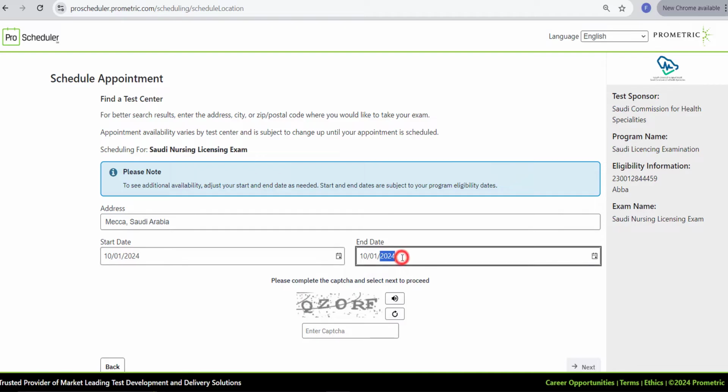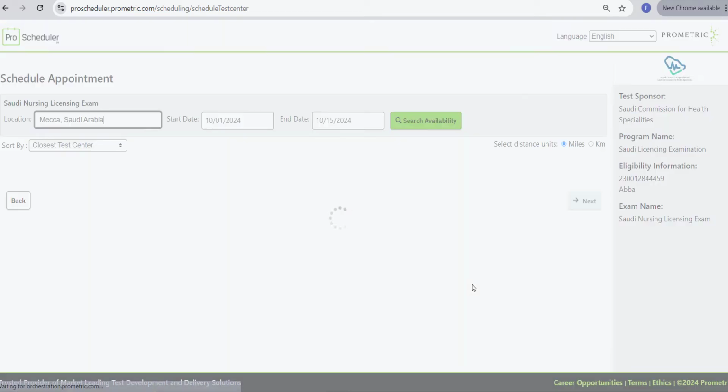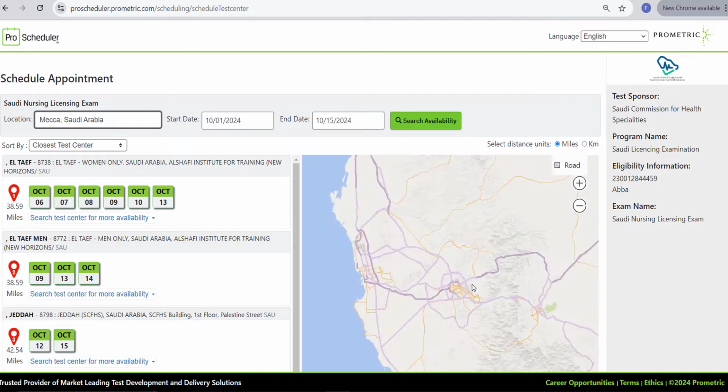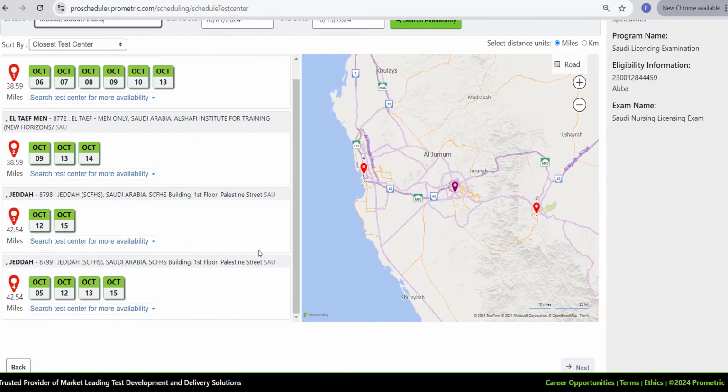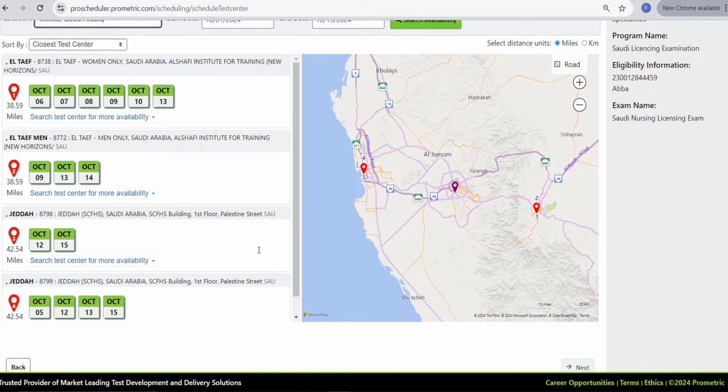Then you have to select the dates which are easy for you to access to appear for the exam. Then feed this captcha and click next. Here it will show the nearest center around you and you can select from those centers. Also it will show the dates which are available and the time also.